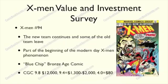Now the final blue chip X-Men comic book, or the major keys of the run I want to talk about, is X-Men 94. As we talked about, the team continues from Giant Size X-Men number 1. Some of the old team members leave, leading to this new team, and once again it's part of the modern day X-Men phenomenon.